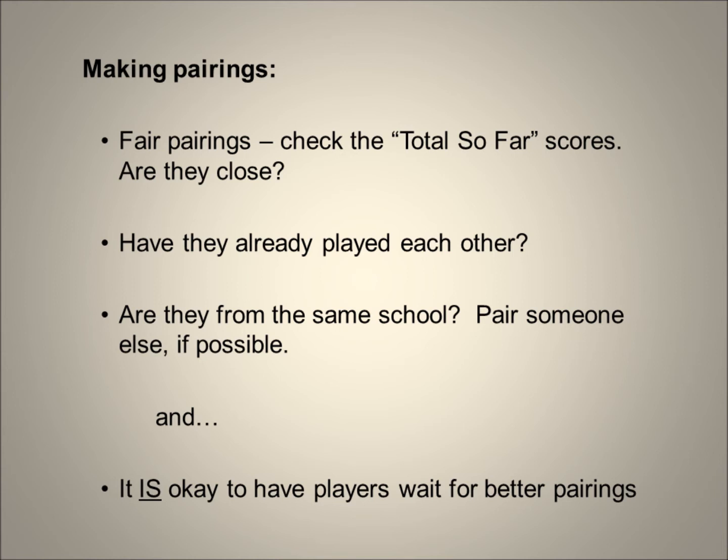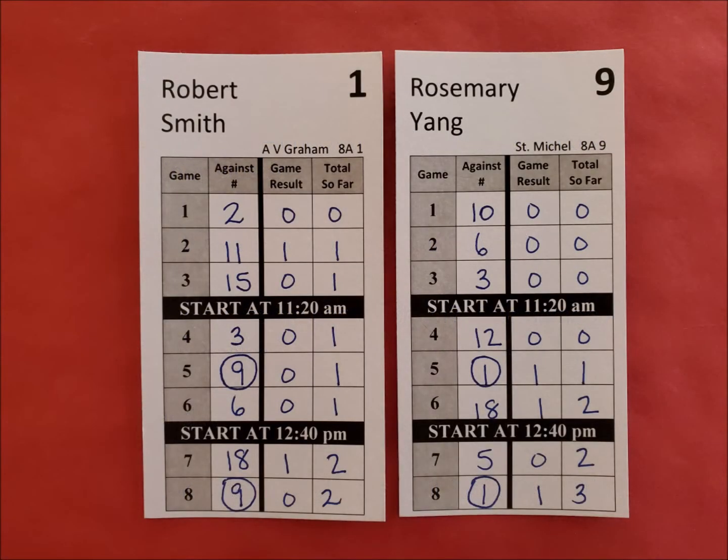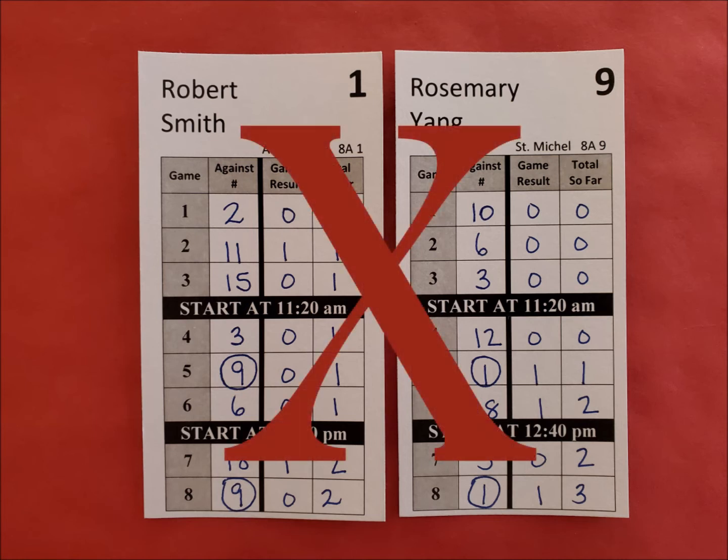Sort them from highest to lowest score from left to right. That will make pairing easier for the next game. Again, always check to ensure that they haven't played each other when making your pairings. Do not rush to pair players for the next game if you don't have a quality match for them. It is okay to wait a few more minutes to allow more players to finish their games and get a better match for the next pairing.